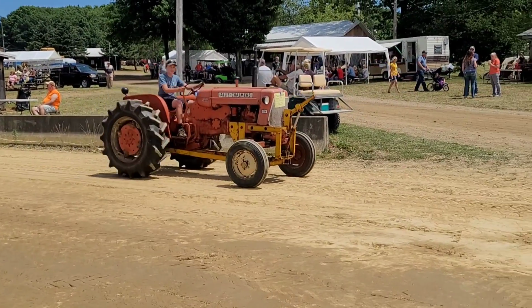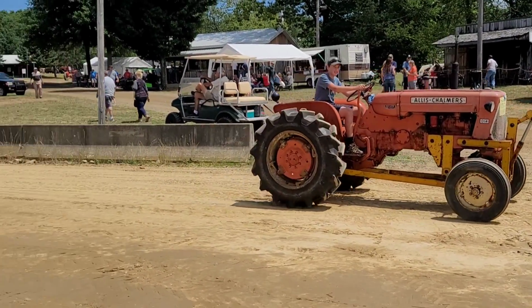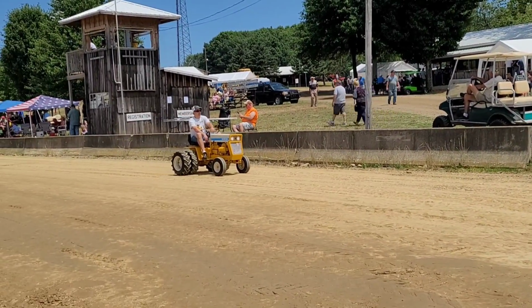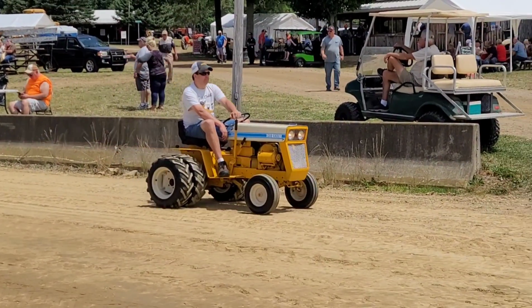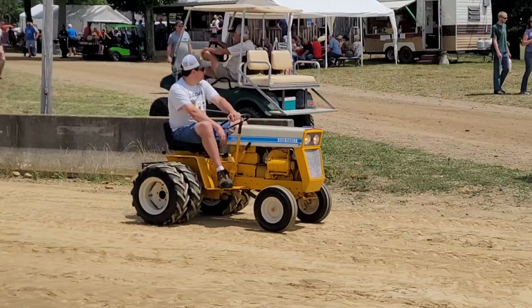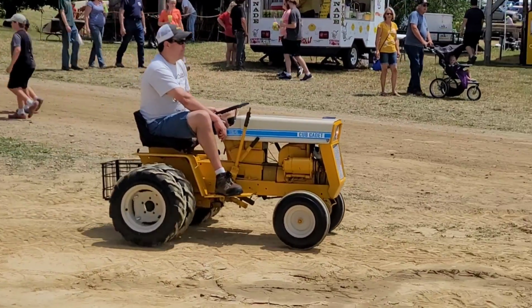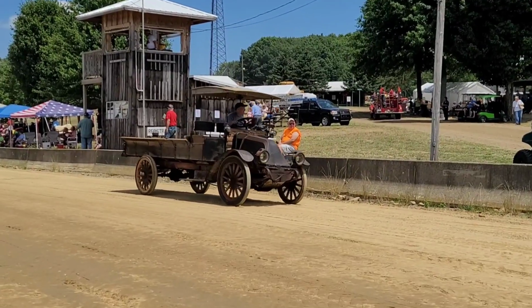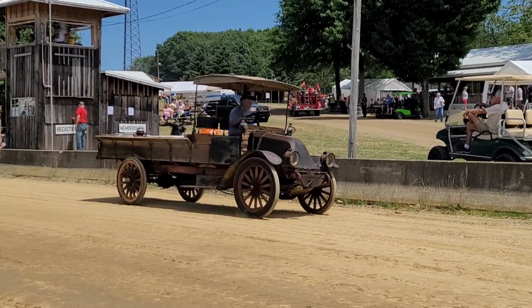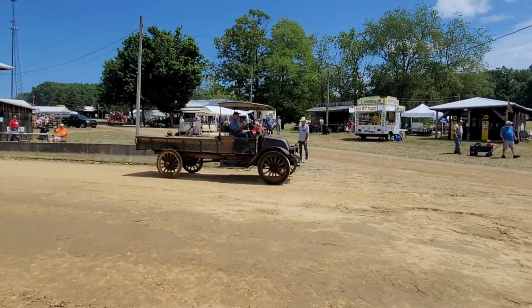All right, we got an Allis-Chalmers D14. And we come right back here, we got a 1968 Cub Cadet 124. He's running the duals on there. Back when they used to make them. Of course, all these you could say that about. We got a 1917, and they said he's a second owner. I was surprised to hear that. Figure maybe he bought it new.